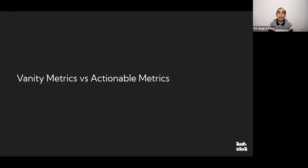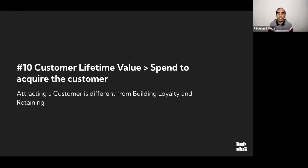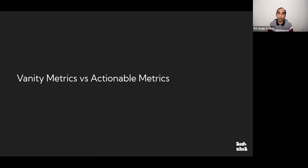So that's where you need actionable metrics, which will give you data about how many people navigated through multiple pages, if they placed an order, what is the kind of user journey in the app. So that is where actionable metrics become very important. One of the key actionable metrics you can look at is the net promoter score.